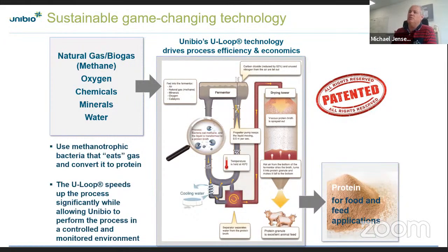So when we do the fermentation, because biogas is a gas, oxygen is a gas, and ammonia is a gas, we can't apply a normal fermenter. We have to apply a U-loop fermenter instead. We produce the biomass here, and then take it through downstream processing, where we apply centrifuge, membrane filtration, temperature treatment sections, and spray dryers. I'll have time to dig a little into the details in a moment.